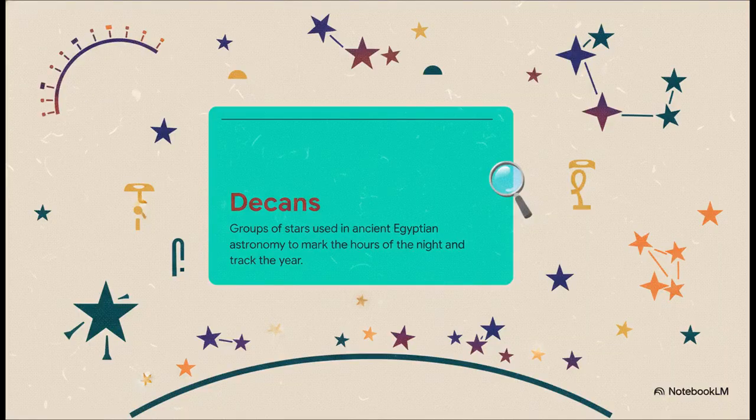So, to read this star map, first we need to get our heads around the idea of decans. Think of them as the ancient Egyptian way of telling time after dark. Instead of a clock, they just looked up. When certain groups of stars rose on the horizon, that marked another hour passing. It was basically a celestial clock, and it was fundamental to their entire ritual calendar.